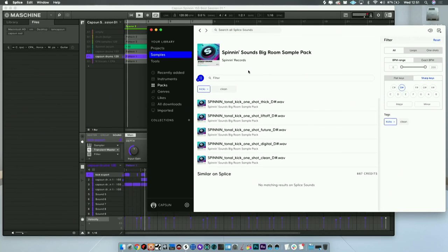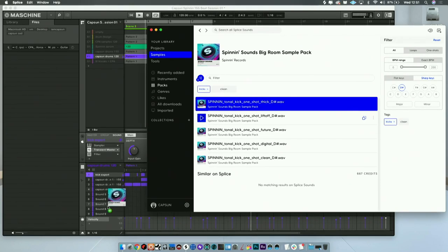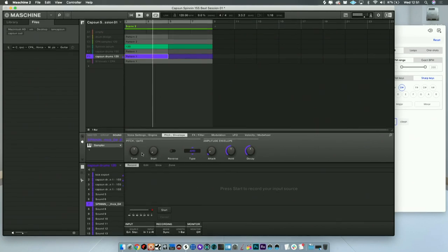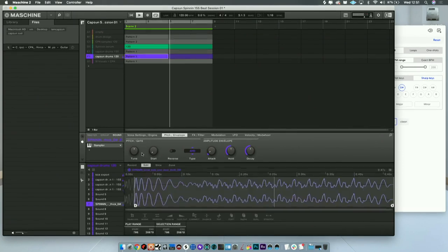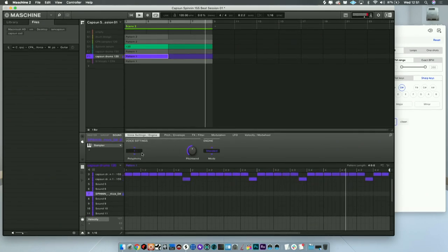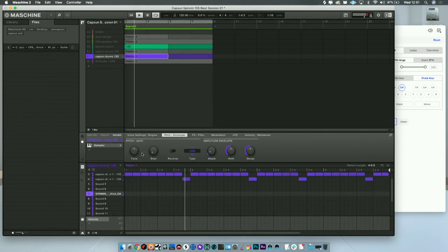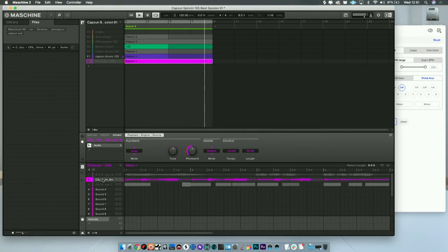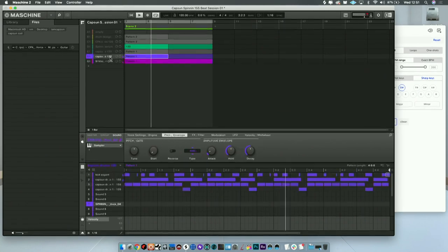Okay, so I'm going to add in one of these tonal kicks, and take out the beginning of it, so I take the attack out. I might actually just go into the sample and cut some of that out. Something musical in there. Just another guitar lick from the Capsun Pro Audio pack.